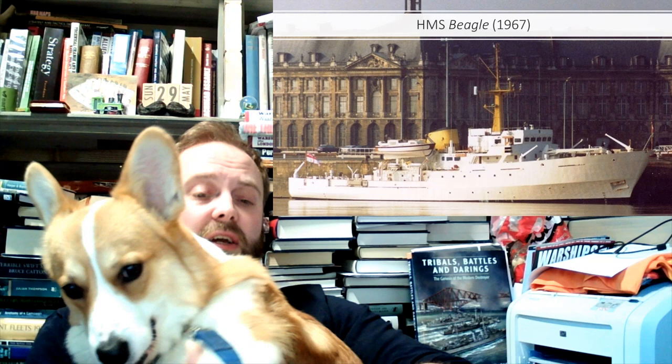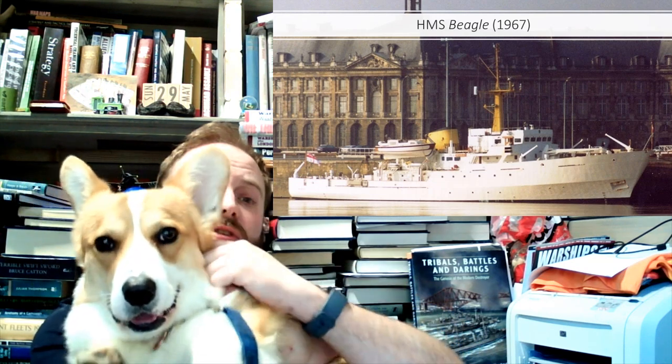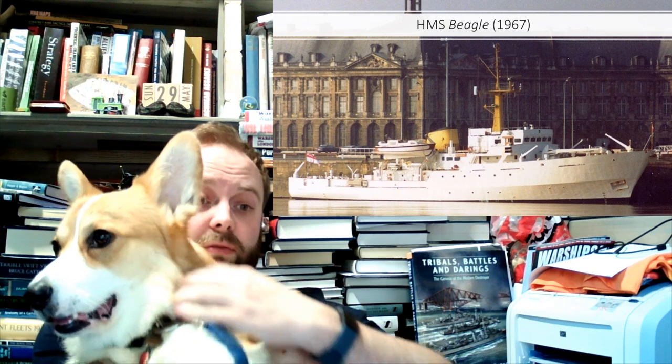Following her half-life refit in 1990, she was fitted with the first modern surveying information processing system, or SIPS. Now, SIPS is quite an important thing. Why? Because it allows them to process humongous volumes of data. This is the other thing about survey ships. They process a lot of data and a lot of information.